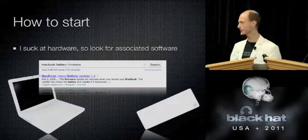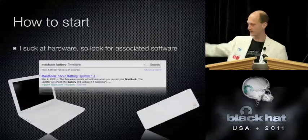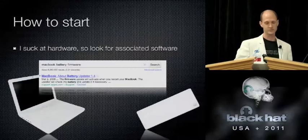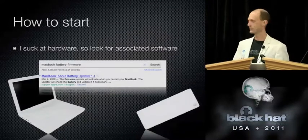So I did a Google search, battery firmware. And the first thing that comes up is apparently Apple released a firmware update in 2009. So I was like, oh, that's cool. This is software. So I'm going to download this and check it out.